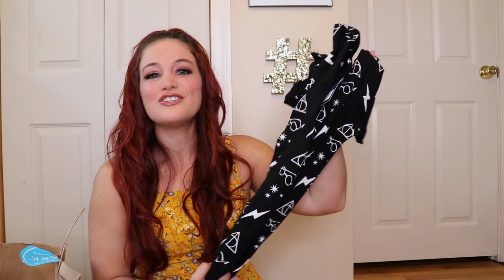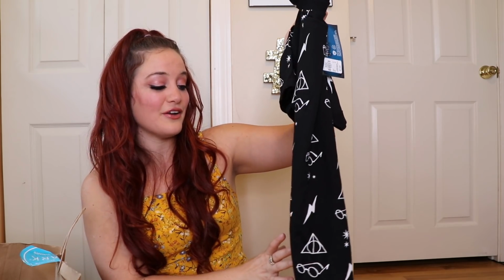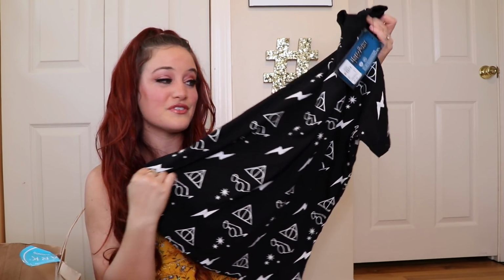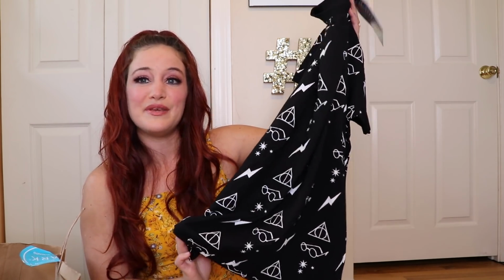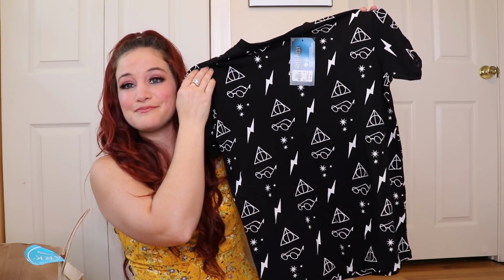I hate when you see a shirt like this in Harry Potter World and they're charging like $45 for just a little piece of cotton. It drives me crazy. So if you have a Primark near you, definitely go there if you're looking for some fandom stuff, because you cannot beat this price. The quality is amazing and the shirt is just perfect.